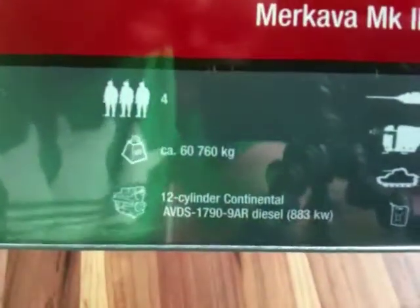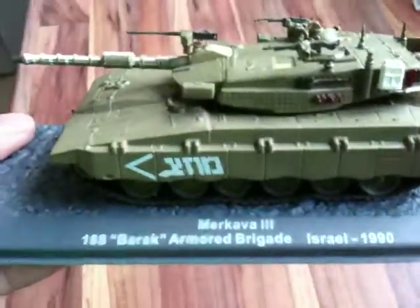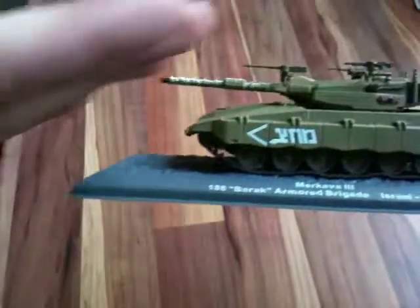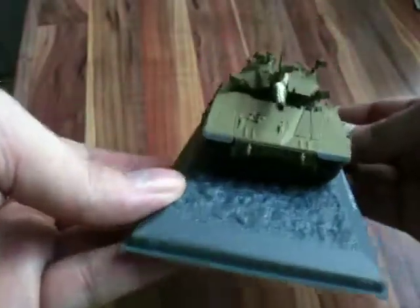So this specific tank is from the 188th Barak Armored Division in Israel, 1990. There are 4 crew members, roughly 60,000 kilograms. Where is this picture from the magazine again? Now let's have a look at this tank. Focus, there we go. As you can see, very well designed. The front has an excellent angle, the front armor, the turret. It is a rather beautiful tank.